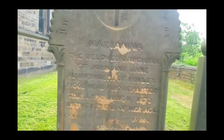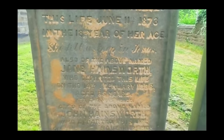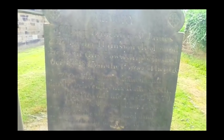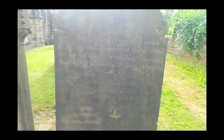I mean, just look how old these are. 1873. 18 years old. 1843, 17 years old, both girls. And it's a township here at the time, not a village, calling it a township. Look at the beautiful writing. And then here though, we've got the mother at age 78. Died in 1879.